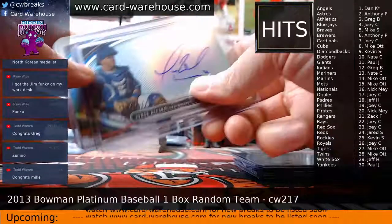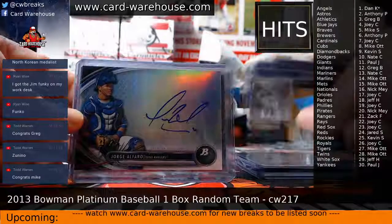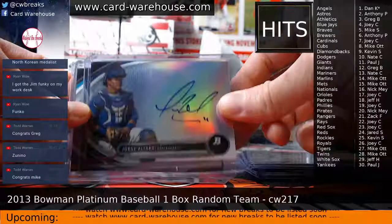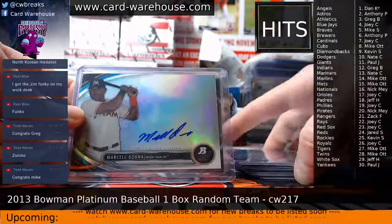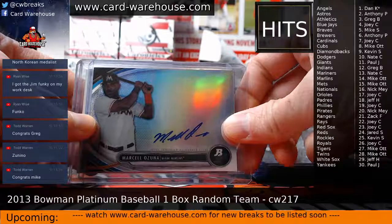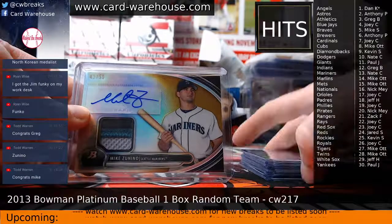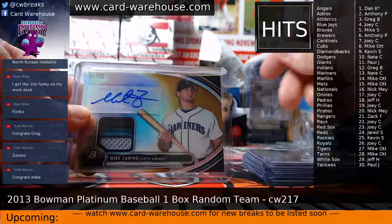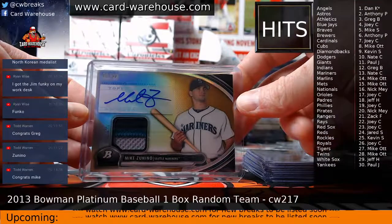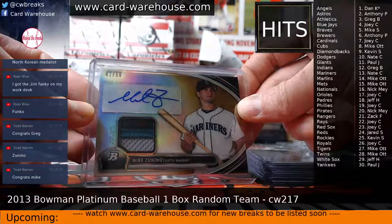And then we have our Chrome autos. Jorge Alfaro for the Rangers. Jeter, of course, is Yankees. Rangers, Jorge Alfaro. And Marlins again, Marcell Ozuna. Marcell, Miami Marlins for Mike again. Seattle Mariners, Mike Zunino. Mariners going to Nate C. And that's 42 out of 50. I didn't say that before. It's 42 out of 50 gold.